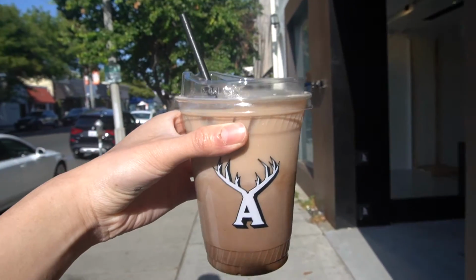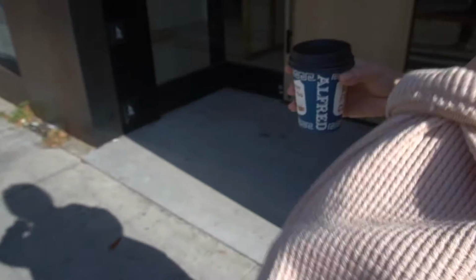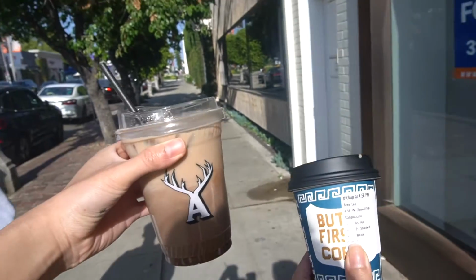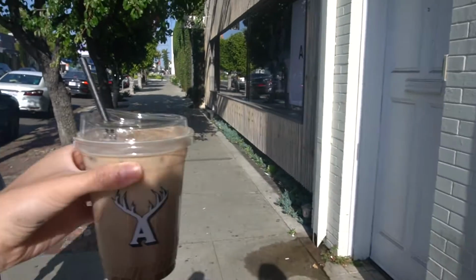So I got the ice mocha, and what'd you get, Mom? Mom, you're covering your thing. Cappuccino. Wait, what? Cappuccino. And an ice mocha. Cheers! Cheers.